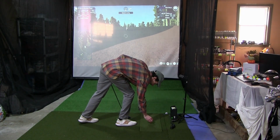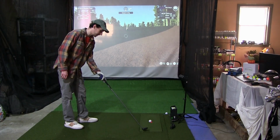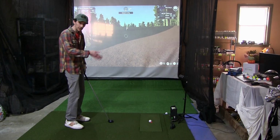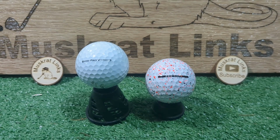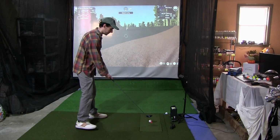I'm going to take the 9 wood from here. It's 40 feet uphill, 206 yards. That's quite a lot, but we'll see if we can get there. I'm not going to change clubs either in between shots. I'm hitting the same club for each shot, so you get the advantage going second, but I don't get to change clubs. So round of 16 kicking off here, Vice Pro Plus versus Pro V1. Let's go.